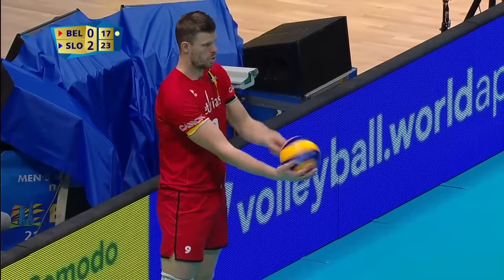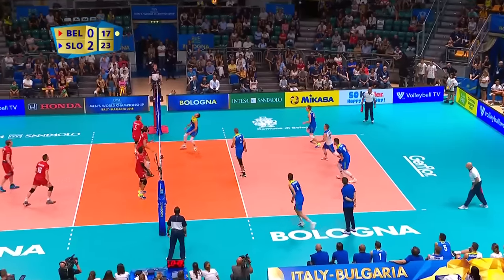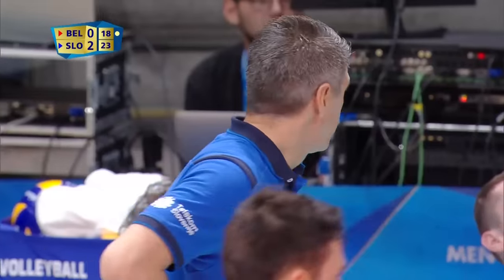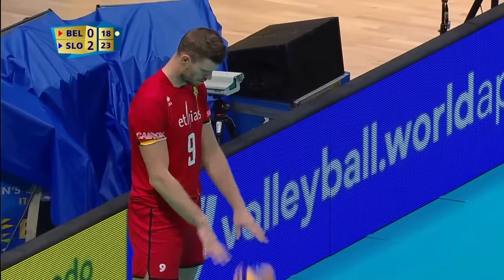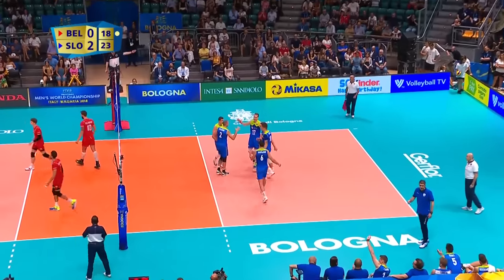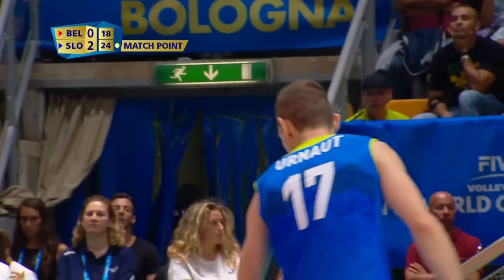Belgium with the serve, Hayes with the ball. A serve by Verhees, Belgium. I'm not going to go away that easily. Hayes once again. Serving run comes to an end and this match may well be coming to an end very soon. Match point for Slovenia.